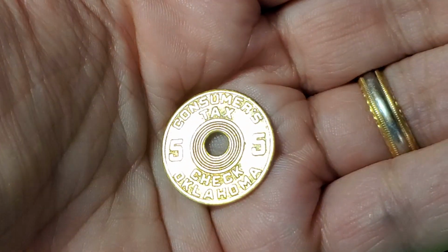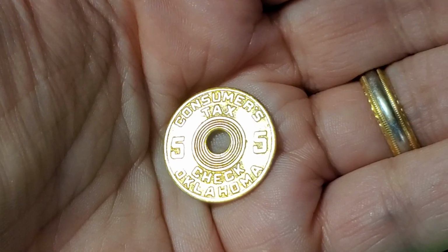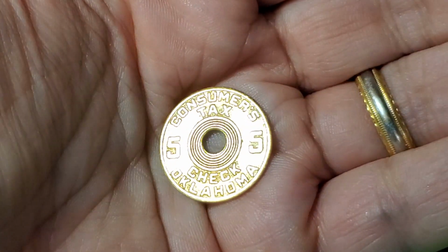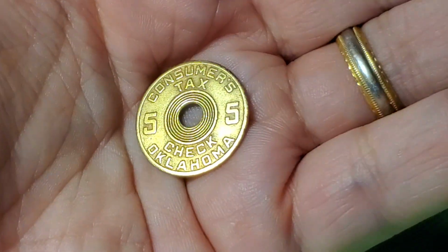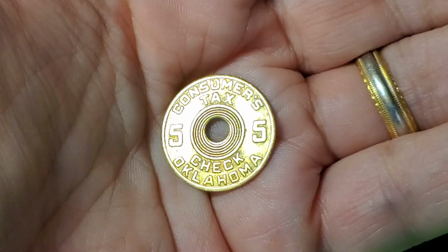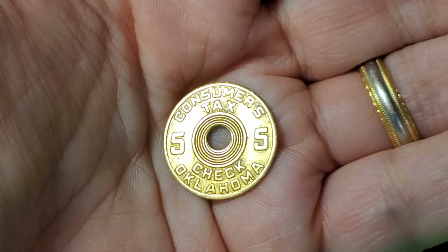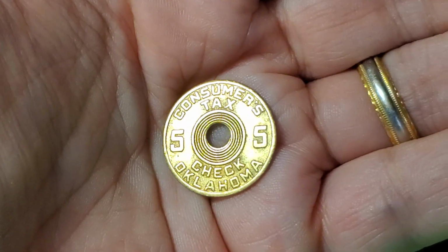A cent is 1/100th of a dollar, so a mill is 1,000th of a dollar. And so that means half of a cent is 5 mills, and that's what this was worth at one time. And I've seen these from plenty of different states. I think this is my first one from Oklahoma. And this one was made around 1936, made of brass.